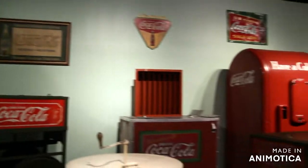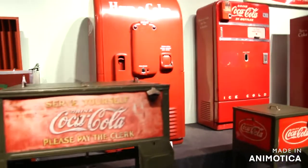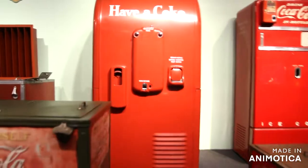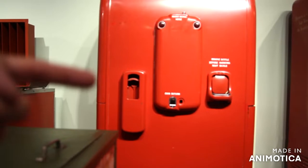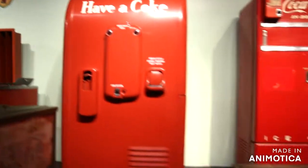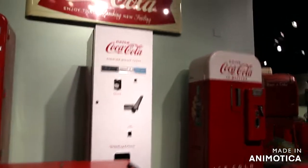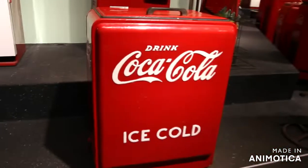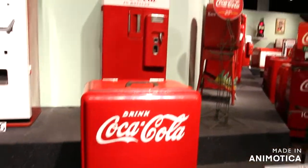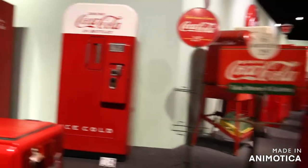And all the old signs behind us. I mean, this is a collection. See, you don't see those anymore with the bottle opener, where you had to open the bottle in this little slot right here. See, bottle opener. That's when you actually had to open the bottles with an actual bottle opener. You couldn't twist. They were really sealed.